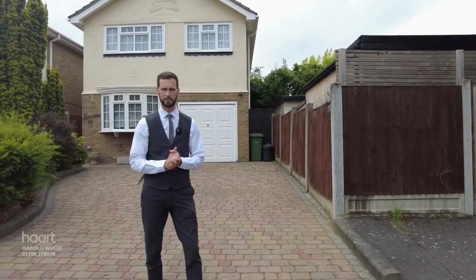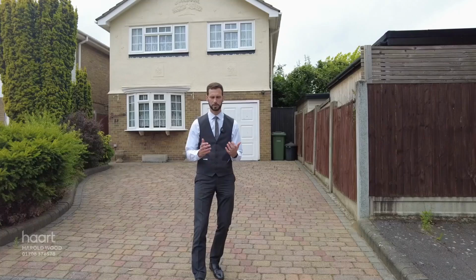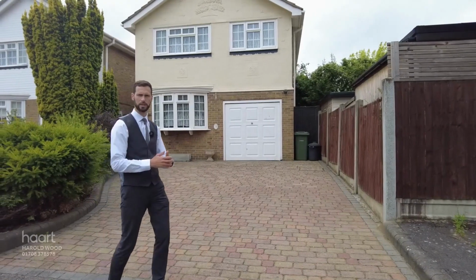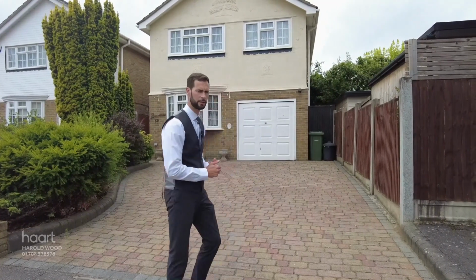Set behind me is this lovely family home, just a walk's distance to Harrowwood Elizabeth Line Station, local schools, shops, and amenities right on your doorstep as well. It's a lovely no-through road in a lovely quiet spot. Property-wise, you've got great living space throughout. Obviously, parking here, garage, and upstairs you've got four bedrooms, ensuite. Great living space downstairs with an extended dining room, a living room, and a lovely garden and outbuilding too. So no further ado, let's have a look inside.